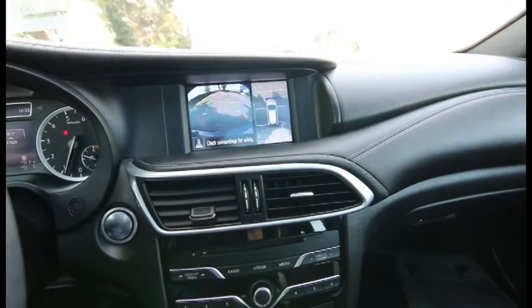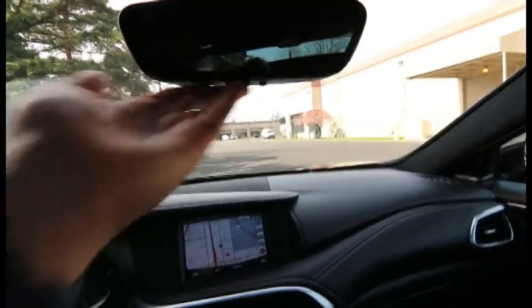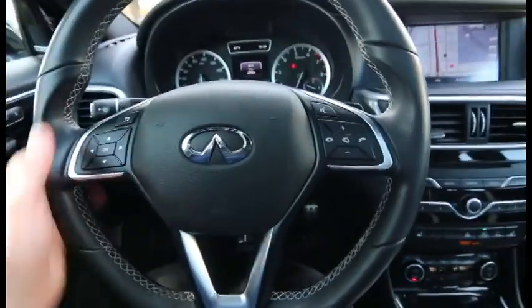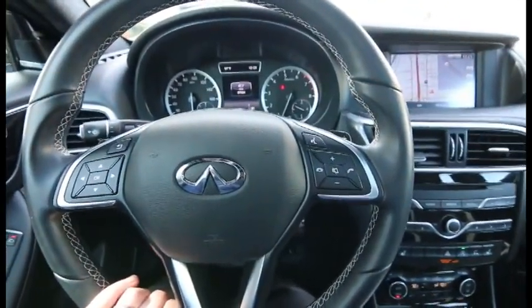Navigation, rear parking camera. We have a 360-degree around view monitor. We have a universal garage door opener. Nice flat bottom steering wheel with contrast stitching. And 27,824 miles. Bose sound system, a blind spot warning. You also get aluminum pedals with the Sport package.